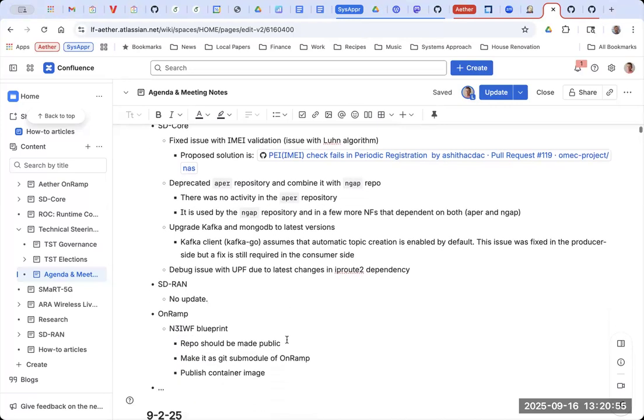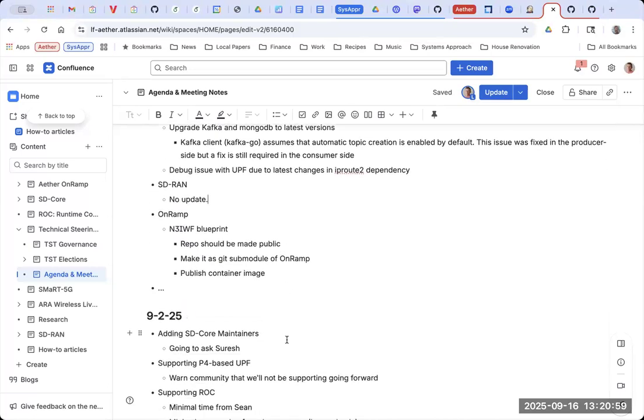All right, so I don't think there's any SD-RAN update. Moving on to on-ramp. You think the blueprint, you want to make it public? Yeah, not right now yet, so probably during this week or maybe early next week. I have tested it and committed the whole thing. This has to be a 2 or 3 step process. The first one is to make the NTWF repository itself public, and then create a container image. After having that container image, we can open the NTWF blueprint, and then make this blueprint a submodule of on-ramp. So those three things we need to do. This week I'm going to do one final testing, and then we can be ready.